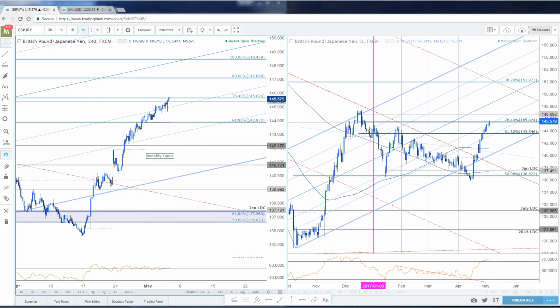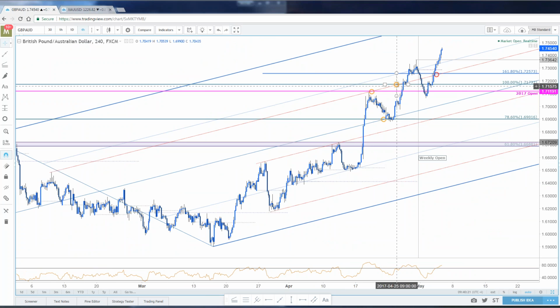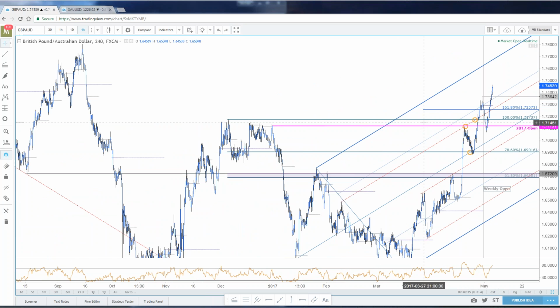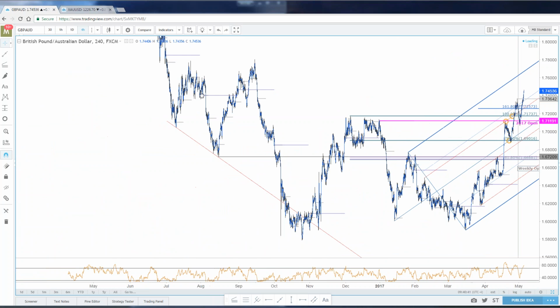Last but not least, Sandy, pound Oz. I just want to see what the chart looks like here. Okay, another one we haven't updated in a couple of weeks. Here's the last time we were looking at it. Last final target was 172.57. That got taken out. So at this point, yeah, I need to rework these levels for you as well. I don't have anything fresh on you for this, Sandy. Let's see what we can do.